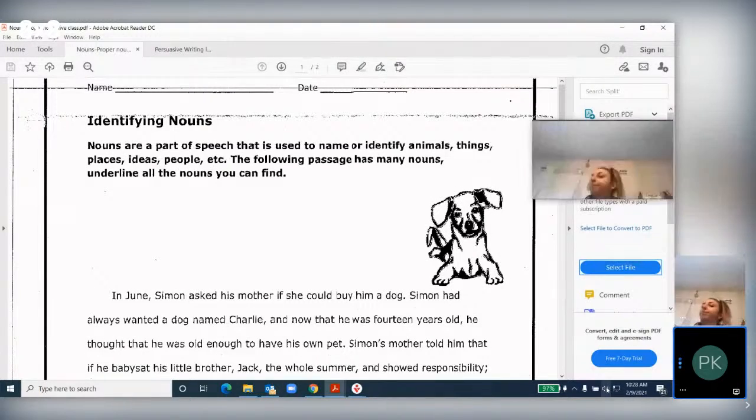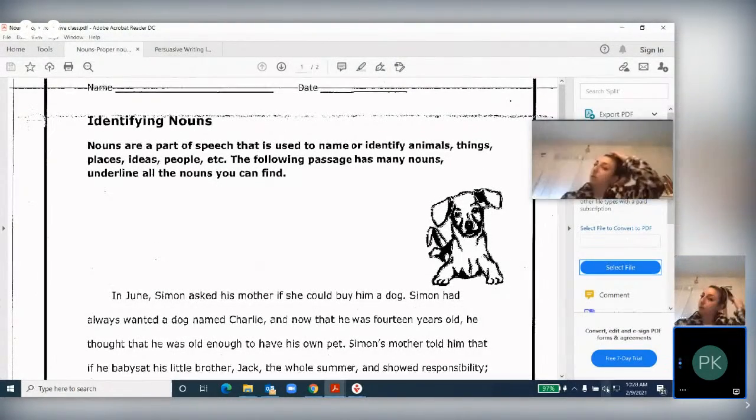This says identifying nouns. It says nouns are parts of speech that are used to name or identify animals, things, places, ideas, people, etc. The following passage has many nouns. Underline all the nouns you can. Obviously, we're looking at the screen, you guys, so it's going to be hard for you to underline these nouns. But we're just going to read this, and I just want you to think about what the nouns are, and then I'll show you what all the nouns were afterwards, just so we get an idea. So remember, when we're looking at nouns, it's animals, things, places, ideas, people.